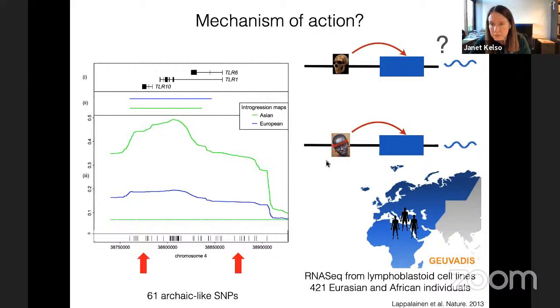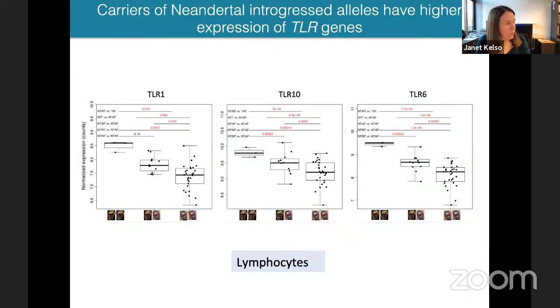And what you see here are plots of the expression of each of the 3 toll-like receptors in these lymphocytes. On the left, you have individuals carrying two copies of the Neanderthal toll-like receptor. In the middle, you have individuals who are heterozygote, carrying one copy of the Neanderthal and one of the modern human. And then on the right, individuals who carry just the modern human haplotype. And what you can see consistently for all three toll-like receptors is that there's a significant difference in expression depending on whether you carry the Neanderthal alleles, with homozygote Neanderthal individuals showing the highest expression, heterozygotes having an intermediate expression, and homozygote human alleles having the lowest expression.